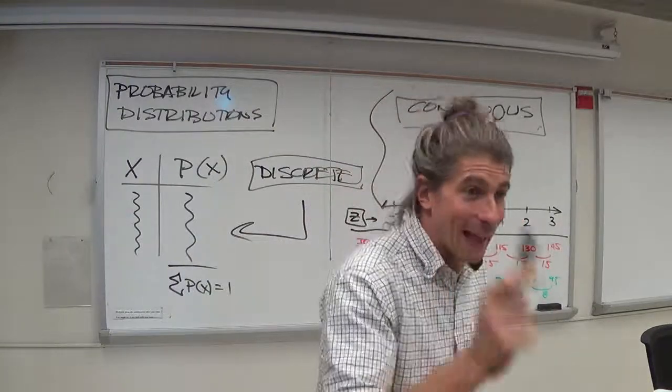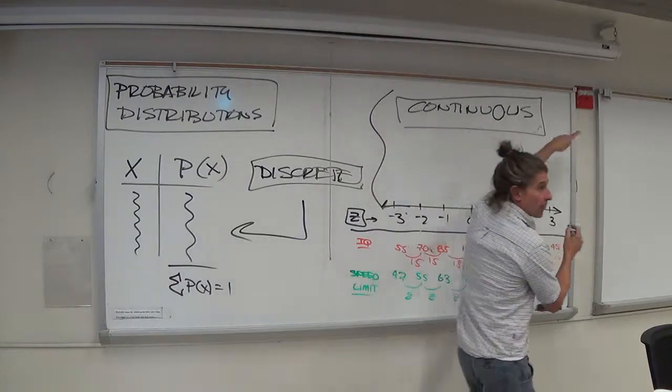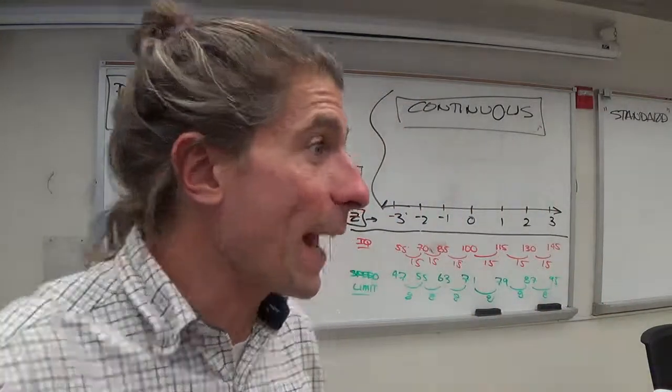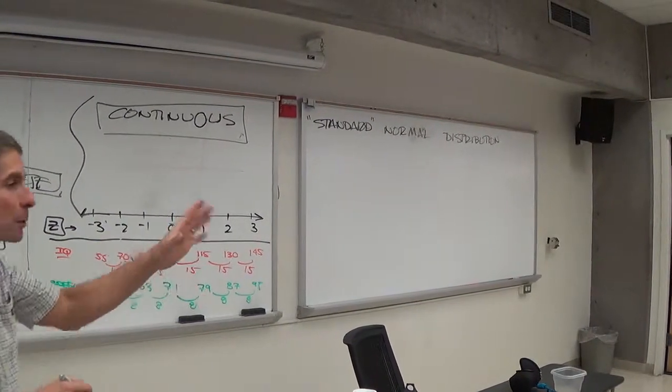So the idea then is, we now have a great idea. For the standard normal, I'm going to start making a little laundry list over here. It's called the standard normal distribution. This is going to be our buddy for the last 4 classes we are together, next week and the week after. The standard normal, normal being bell curve, standard bell curve.